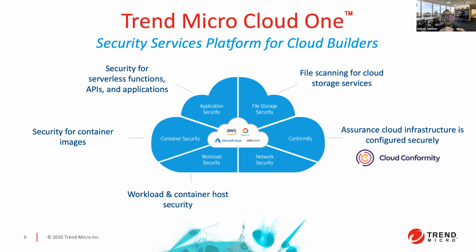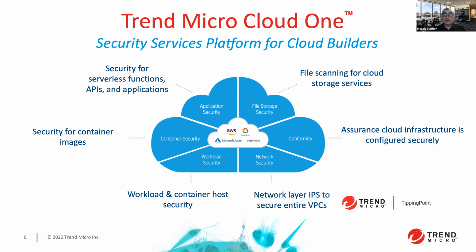Are there any configuration errors? If there are some security issues, we give you the step-by-step guide on how to fix those. We scan also for cost optimization and so on and so forth. So we're going back to this tool as well. It's really important. And then last but not least, it's a network layer security in AWS.